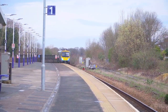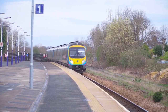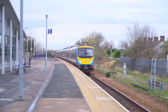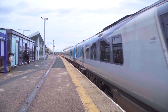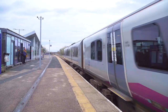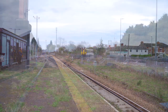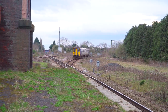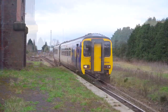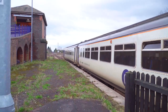And heading in the opposite direction is 1P76 from Saltburn to Manchester Airport with 185 137 and 185 138 in charge. 2D42, 156 484, comes off the Darlington branch with the Darlington to Saltburn train.